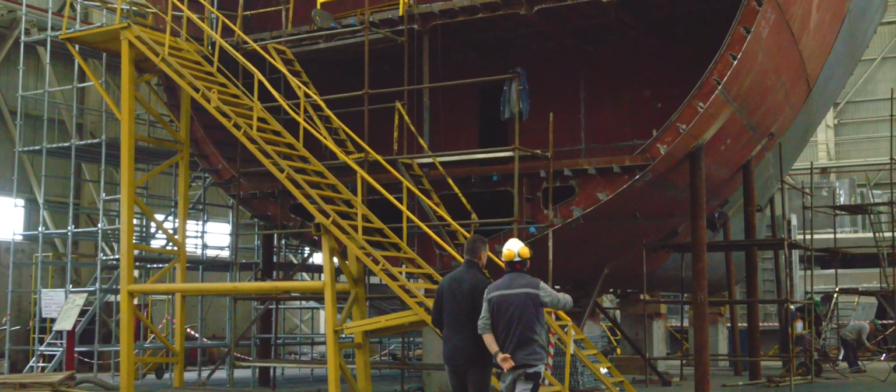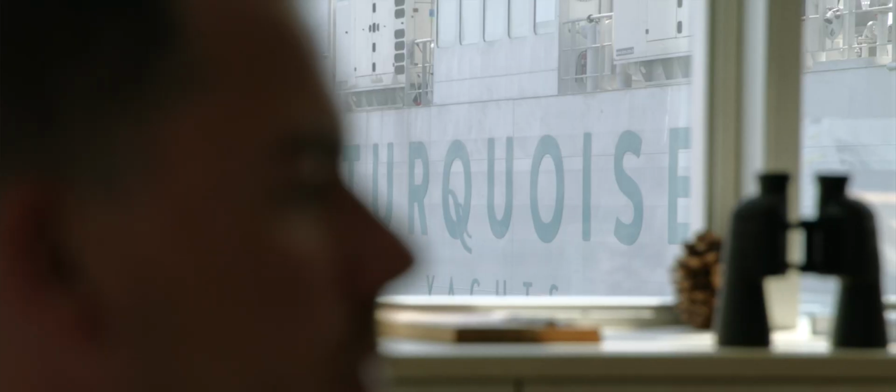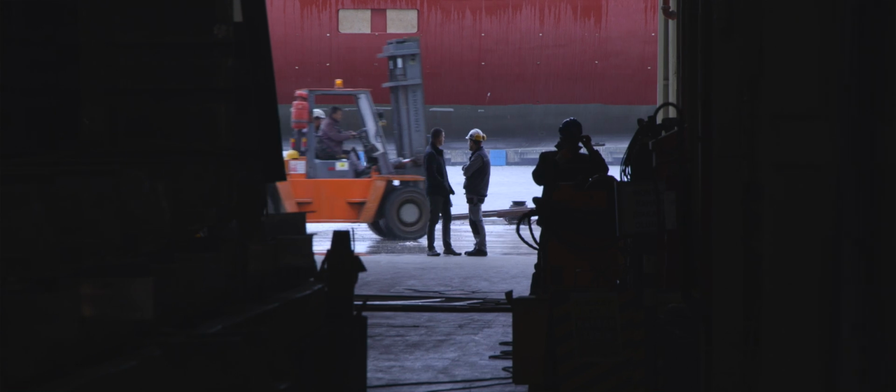It's no longer one of the best kept secrets in the industry. Turkey is on the up, it's gonna continue to be on the up, and at the top of that drive is Turquoise Yachts.